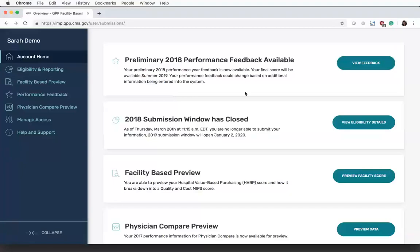Good afternoon, everyone. I'm going to be showing you the facility-based preview experience on the QPP site. Right now, you should be able to see my screen, and we are at the account home dashboard. This may be a screen that's already familiar to you. This is where you can navigate into feedback and submission during those particular windows, but also this is the place where you can navigate into the facility-based preview.